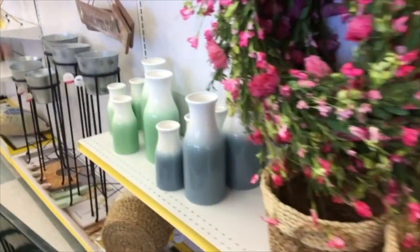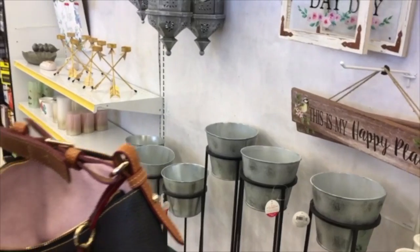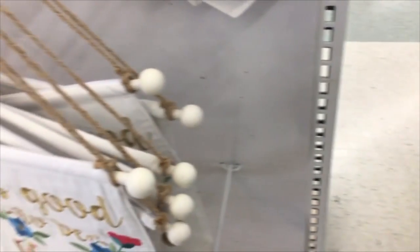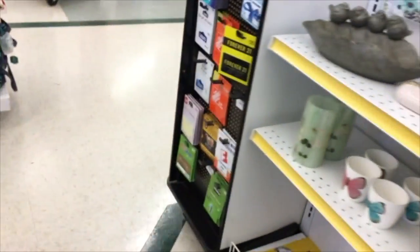It takes us a while to get to this JoAnn's. It's way across town. It probably takes me about 40 minutes to get over there. So I don't venture over there too often. Hobby Lobby is closer to us. Although I'm pleasantly surprised when I go in here because I do see some very pretty things. Anyway, that is just about all I got from JoAnn's.